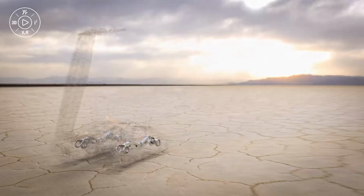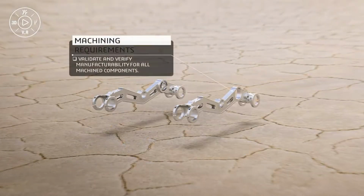While the engineering and design team are working to complete the board, they need to consider some machining requirements. They need to consider if this can be manufactured in-house. This not only saves on lost time with supplier lead times but also reduces overall cost.